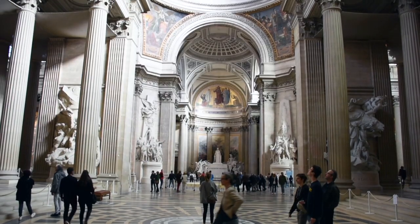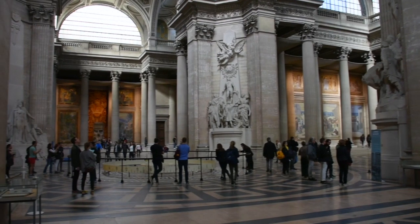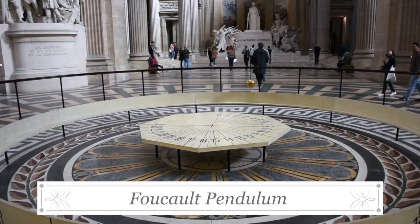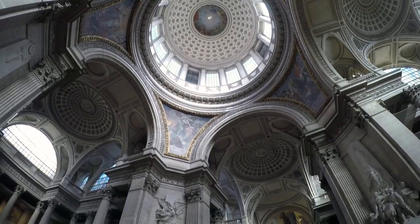Walking up to the Pantheon, I couldn't help noticing the similarities to the Pantheon in Rome. Originally, it was meant to be built as a church, but now it has assumed its lasting role as a burial place for famous French heroes, poets, writers, and scientists.